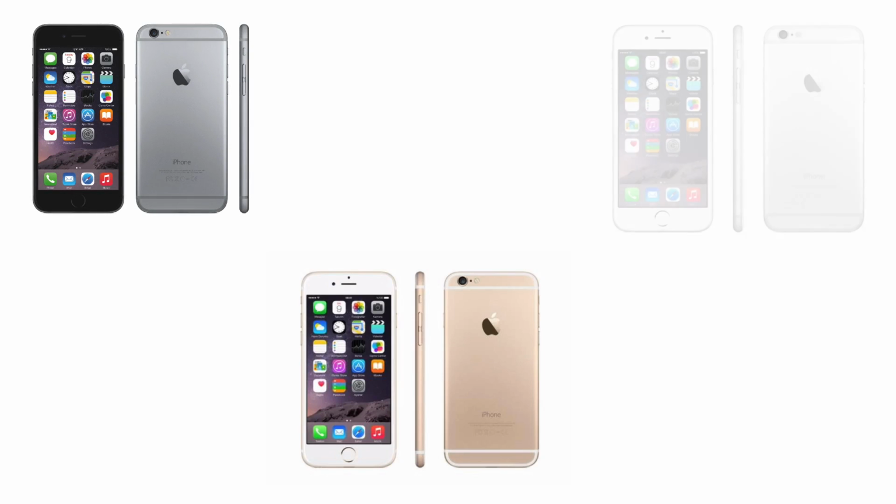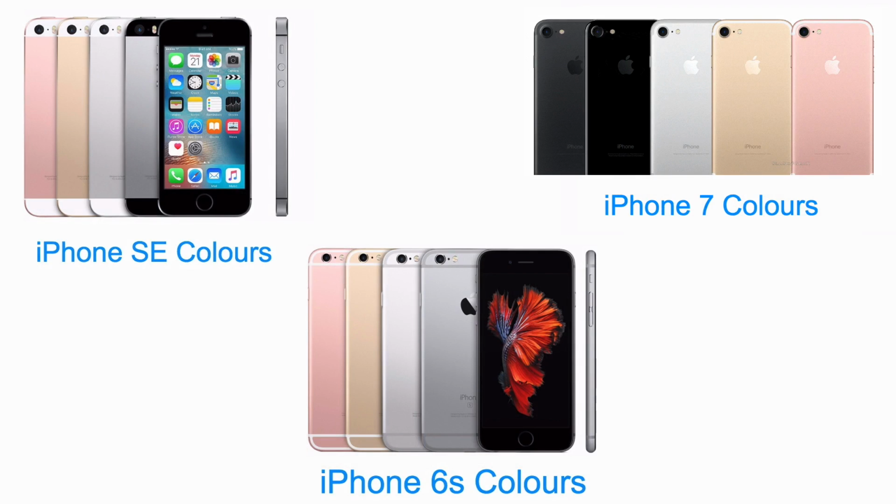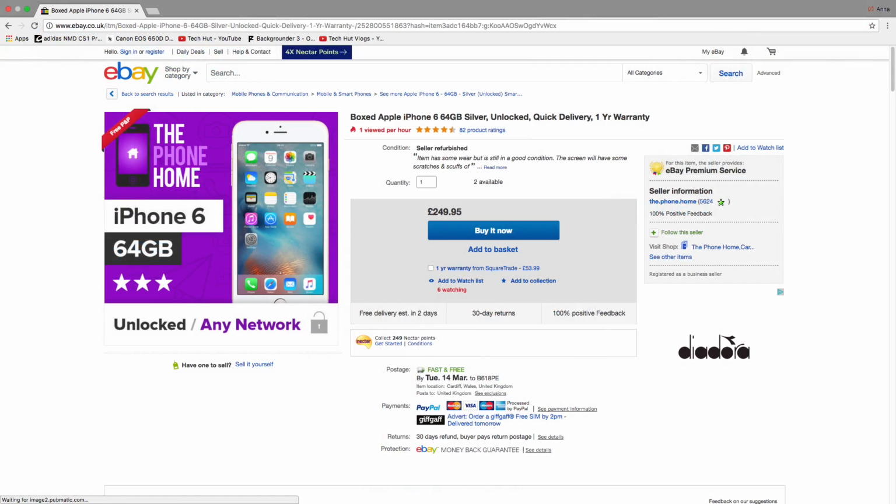And as far as colours go, the 6 is only available in space grey, gold or silver, which I personally have. However, the newer iPhone SE, 6S and 7 are available in a wider range of colours. So that's the majority of these specs out of the way, and of course the newer iPhones do have better specs, but they're also a lot more expensive. And in 2017 you can pick a used iPhone 6 up for roughly £250, which is about $300.